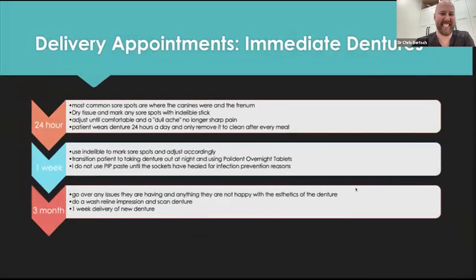Oh, perfect. So, delivery appointments for immediate dentures. The 24-hour recall, like I said: that first appointment is delivery. Extract the teeth, place the denture, send the patient home. We have a take-home sheet with instructions, which I will be providing at the next webinar because it's all about patient expectations. So 24 hours later, I always tell them I'm going to place the denture and I'm going to be the first person to take it out.